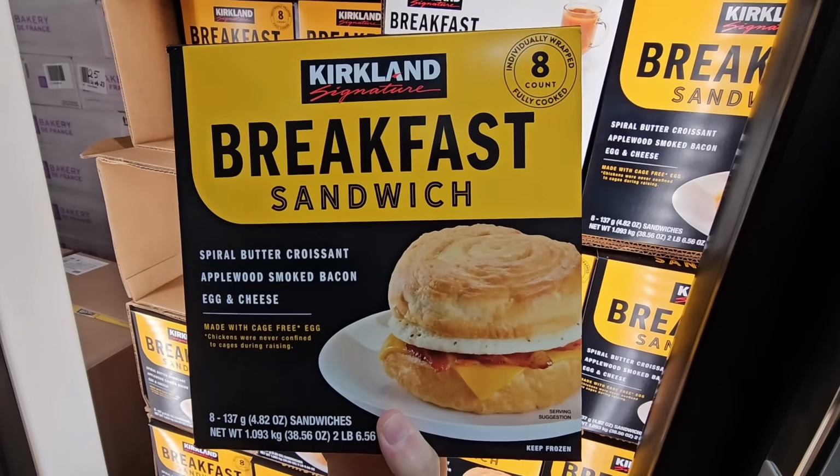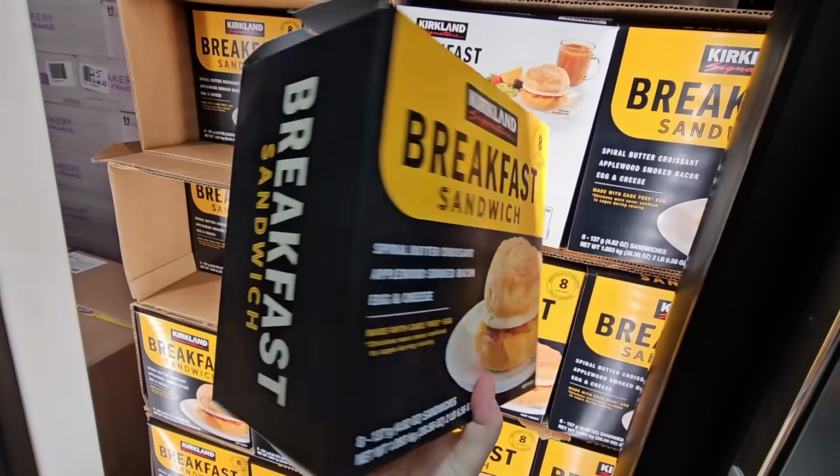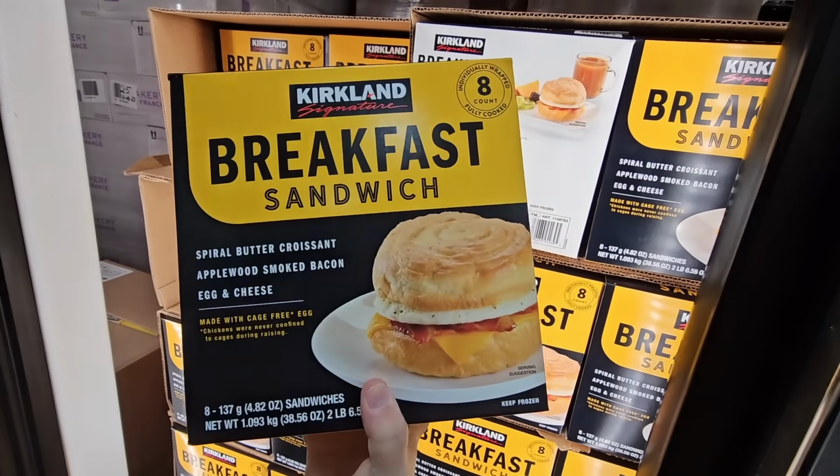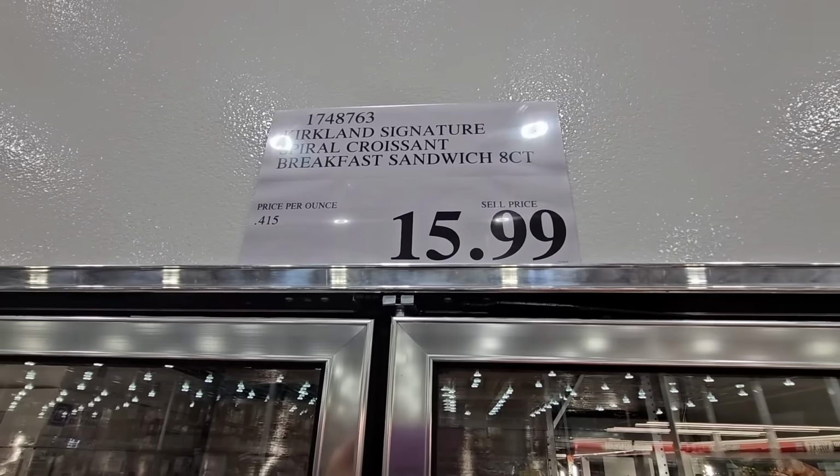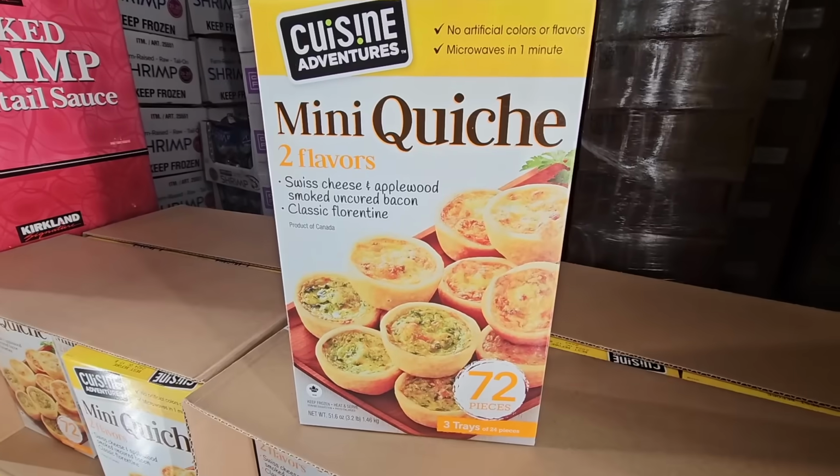And here's another easy breakfast, the breakfast sandwich. There are 8 of them in here, and these are so good. They heat up really easy, and $15.99 for 8 of them is a really good price.